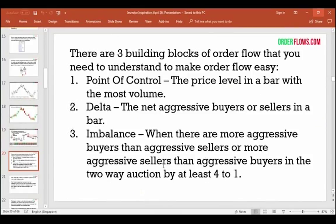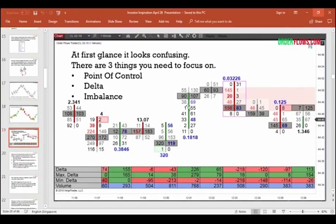And imbalance is when there are more aggressive buyers than sellers, or more aggressive sellers than aggressive buyers in the two-way auction, by at least 4 to 1. In the volume in the bar, if it's a buying imbalance, you can see 2 against 48 right here in the middle. That's a buying imbalance. 2 lots traded on the bid against 48 on the offer.